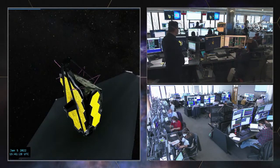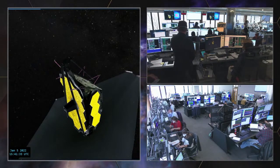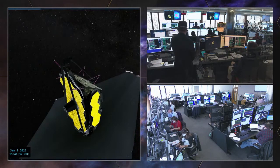Copies. And OC, I have also confirmed with the dev lead that we are ready to perform the SMSS latch motor aliveness. So at this time, we are going to proceed on to step 024.